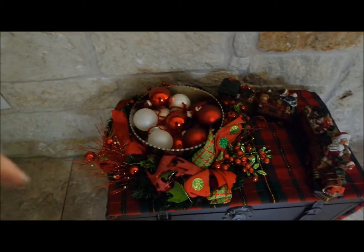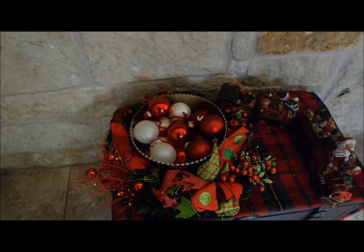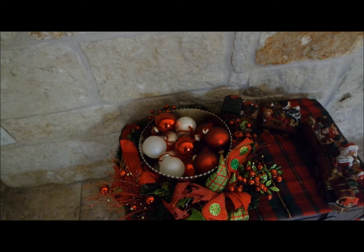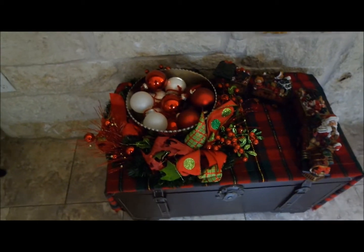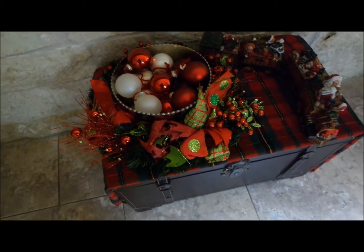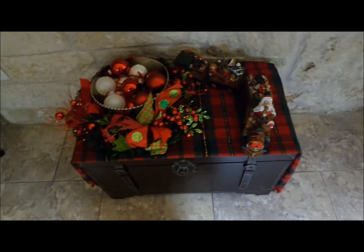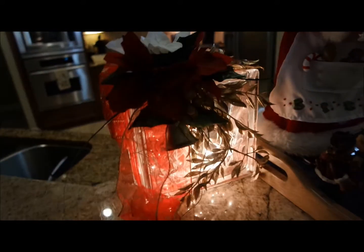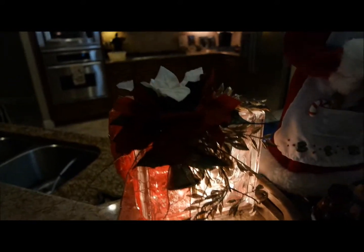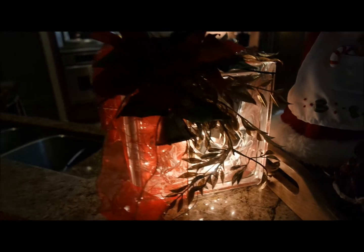This little wreath thing is something we won at a dinner that we went to for the hospital, I think. I can't really remember. Anyway, we won it, and it's a wreath, but I stuck that bowl in the middle of it because it's not a very pretty wreath, but anyway. David's sister made these, which are kind of pretty. And Harley made this for me and gave it to me for Christmas last year.